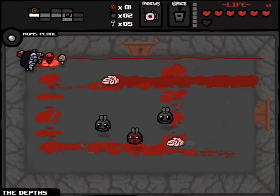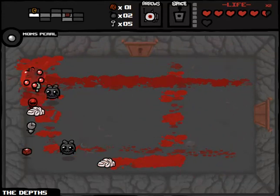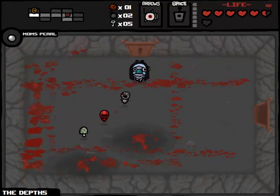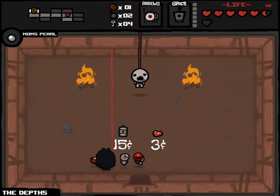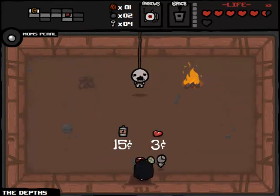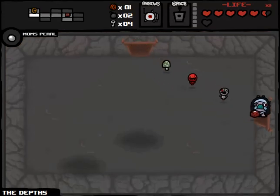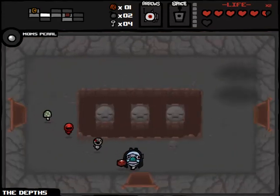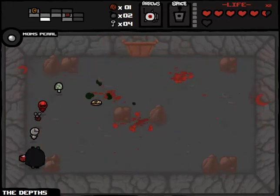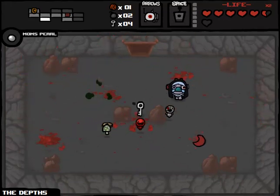Blow up the everything. Blow up the every... God! Darn it! We're okay. We've taken a little bit of health, though. What do we have in our shop here? This is what I was thinking. Battery's awesome in combination with Doctor's Remote. What was I thinking? We'd be able to fire it more continuously, almost at the level of like an Epic Fetus. Every time I say that, I feel weirder and weirder about it. The level of an Epic Fetus.